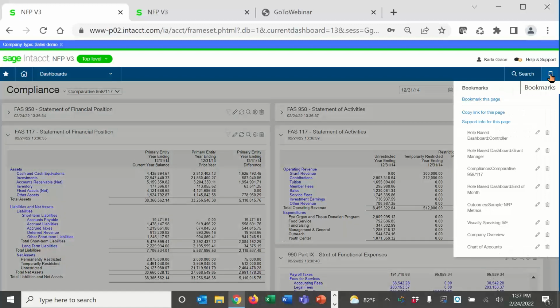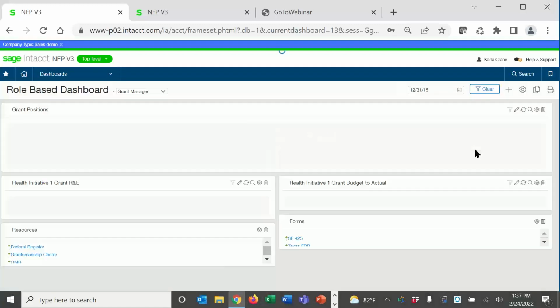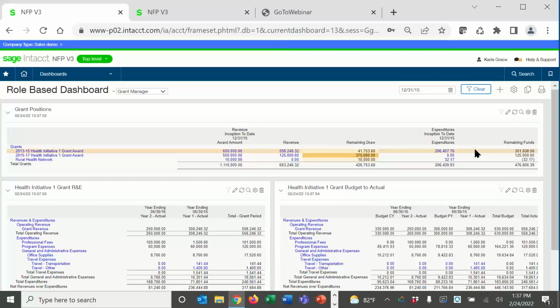In addition to that, let's come back over here to our bookmarks. You may be a nonprofit that is utilizing grants and keeping track of grants, and this may be a little bit of a task for you. So one of the things that you see here is the ability to focus on grants in a dashboard. So we've put all this together in a dashboard so you can see the positioning of this grant, the specific health initiative grant that we talked about earlier, and being able to see from inception to date the revenue, the total award amount, how much revenue has been posted, and what's the remaining draw on that.